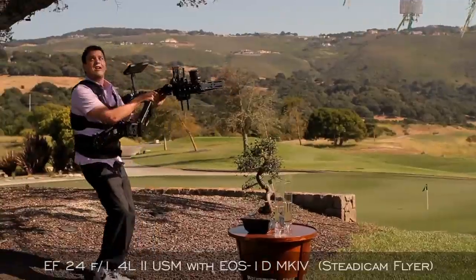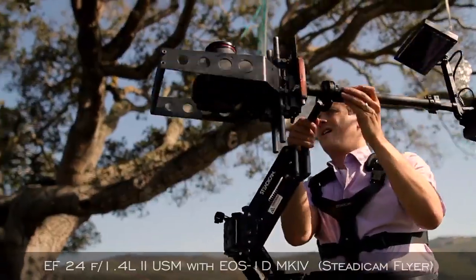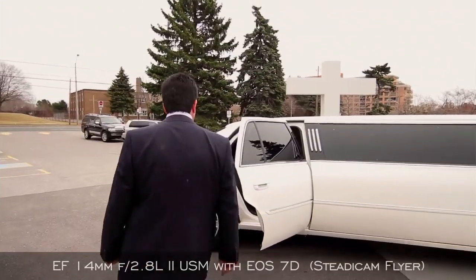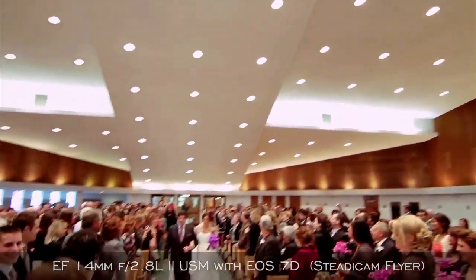Recently, when we started shooting more with the 7D and the Mark IV, we found that the 24, when added to the crop factors, was just a little too tight. So then we moved over to the 14 2.8 rectilinear. We really love the 14 rectilinear, as opposed to, say, the 16-35 2.8, which is so common, because the distortion on this lens is less apparent.